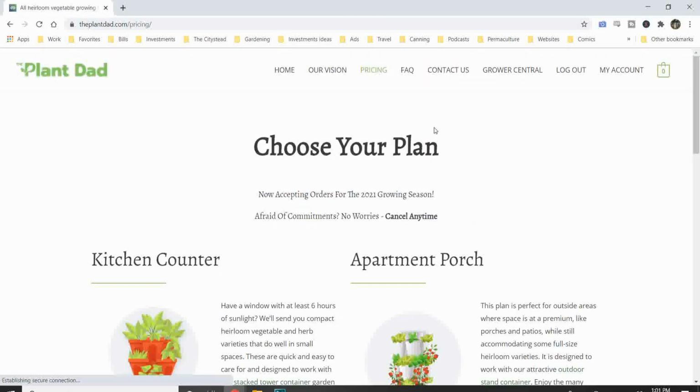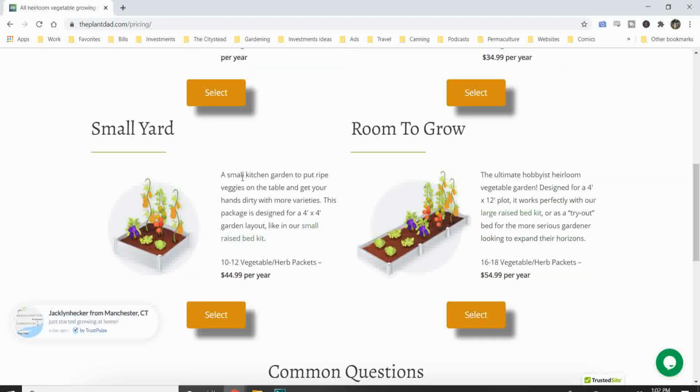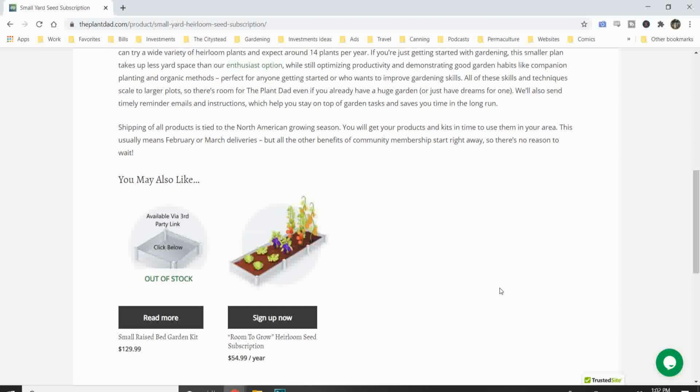As for the plans that you can choose from, we have a kitchen counter, apartment porch, small yard, or the room to grow. Room to grow is 4 foot by 12 foot. That's the largest plan they can give you. Then you've got the 4 foot by 4 foot, which is what we selected. Then you have the kitchen counter and the apartment porch, which are both smaller setups.